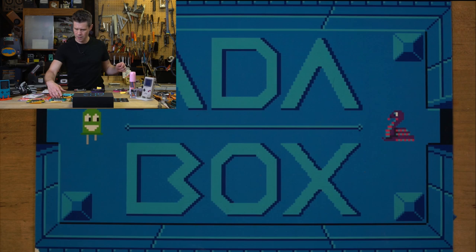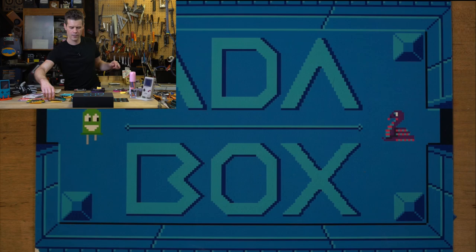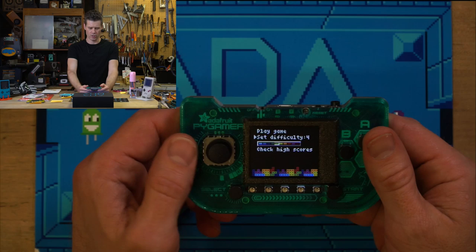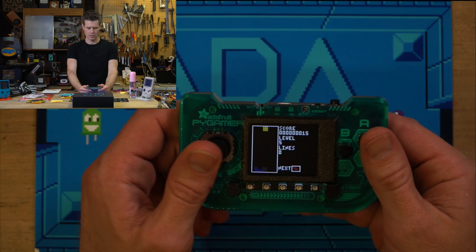And let's see. There were just a couple others I wanted to show here. Yeah, so I had, this is a really good Tetris. It's also nice and loud. Metatris. And you can set your difficulty level if you're feeling bold. And you can hear that speaker is pretty nice.